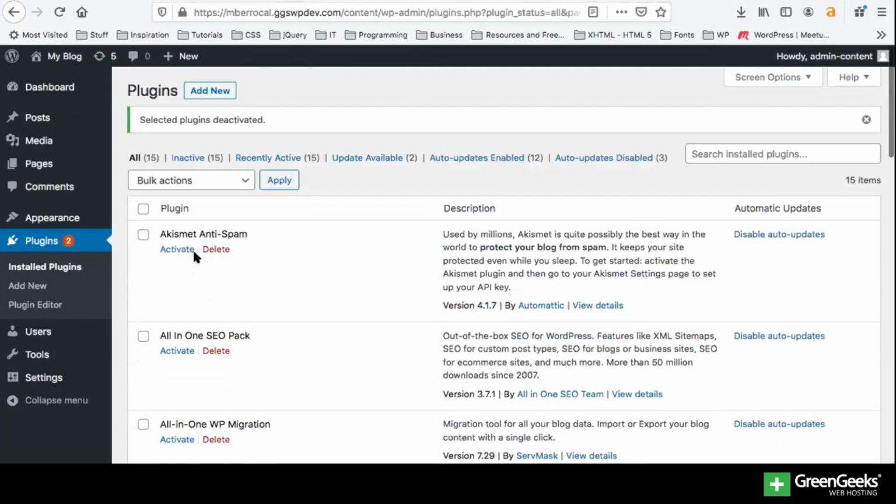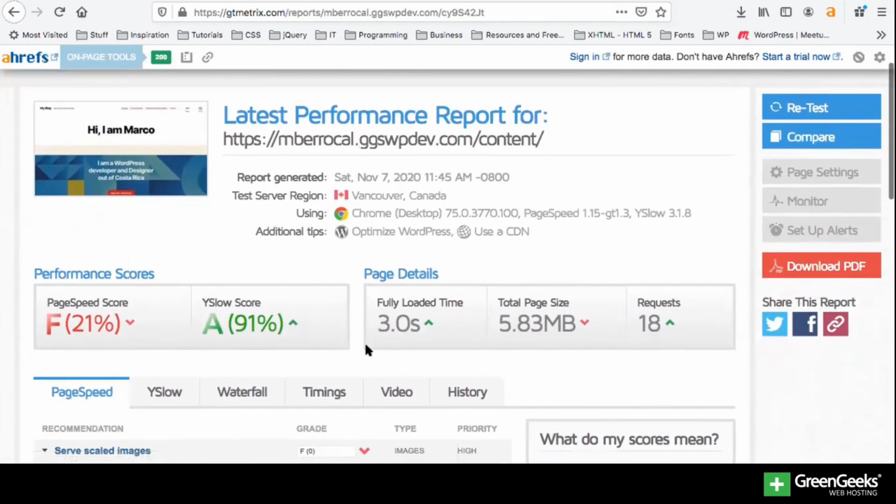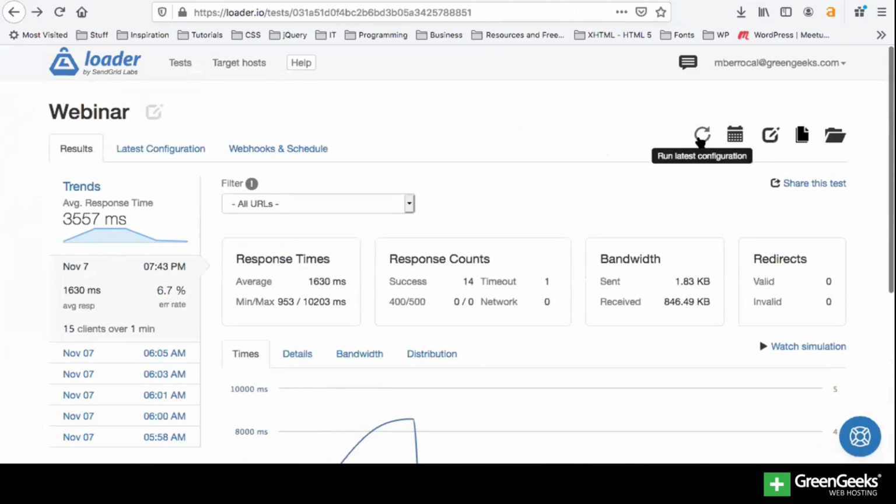It's 15 plugins. So if we go to GTmetrix over here, I'm still doing really badly, and it's telling me it's 3.0 seconds. So it's giving me a different score. But now I want to run this guy again. Now I want to rerun this and take a look at this number. It's 1.6. So we're going to run this again.